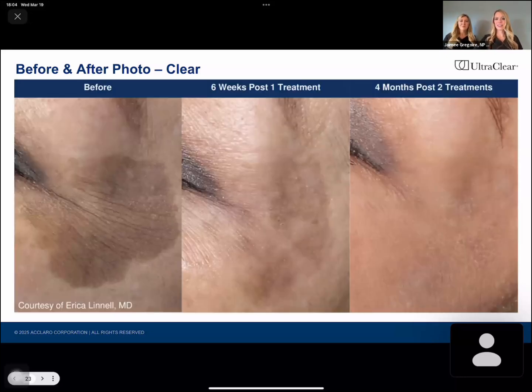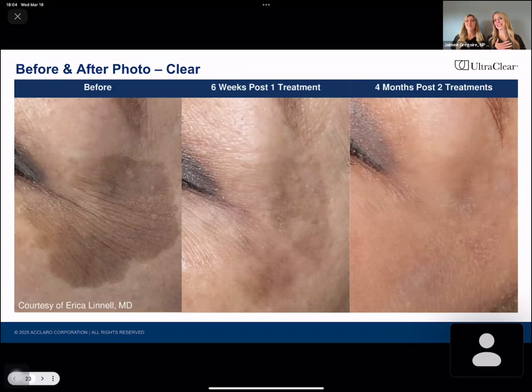This one is my favorite. This is the derm, would say that. Yes, this is not mine. This is not ours, but she has a very large sunspot on the side of her eye, as we all can see in the before photo. I would recommend this patient have a derm consult before touching this.